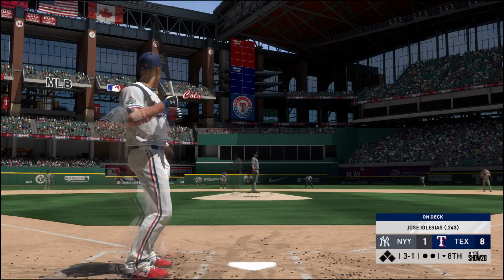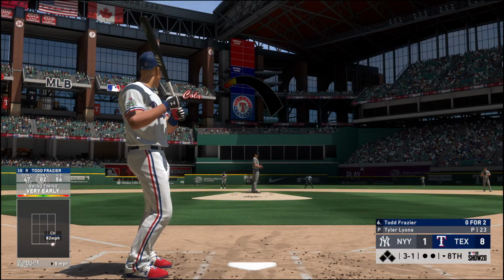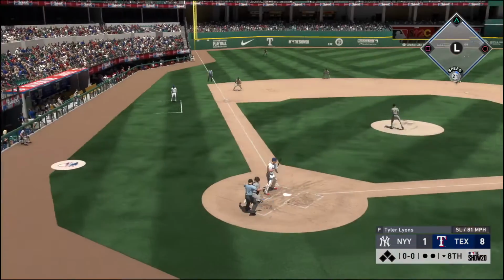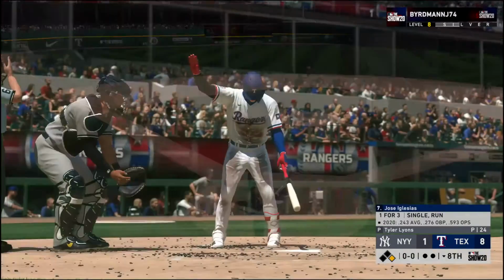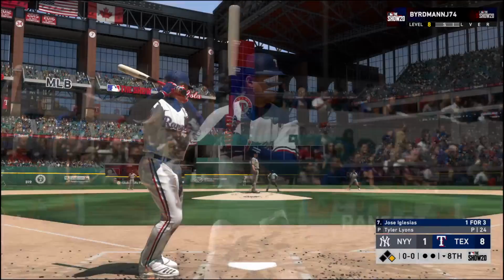Frazier in front, 3 balls and a strike. Good job to work the count and put himself back in the driver's seat. Started off with 1 strike, and now he's got the count in his favor, 3-1. And this will be nowhere close as his control deserts him here. It's a 5-pitch walk. Number 11.